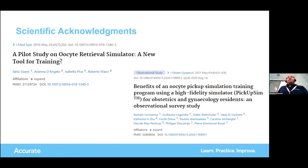Also in this case, we have some papers that underline the need of a pickup sim training for students in order to improve their skills. In particular, we have a paper from 2019 from the Ferrara group with Professor Marci. And then we have a more recent paper from 2021 from a French team that used a pickup sim for obstetric and gynecology residents training. So both papers talk about experience with the pickup sim and how the usage of this simulator improves the skills and makes the student, the novice, more confident in doing this procedure.